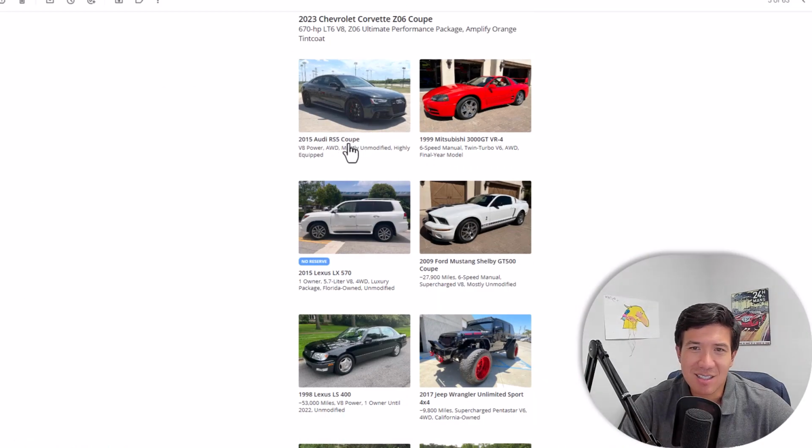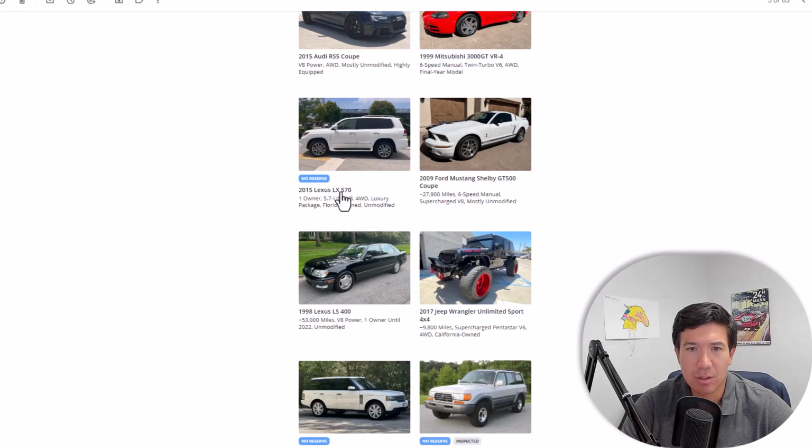RS5 Coupe, again, it's kind of cool, but it's 8 years old. It's just pretty old for a car with that much power and not reliable.